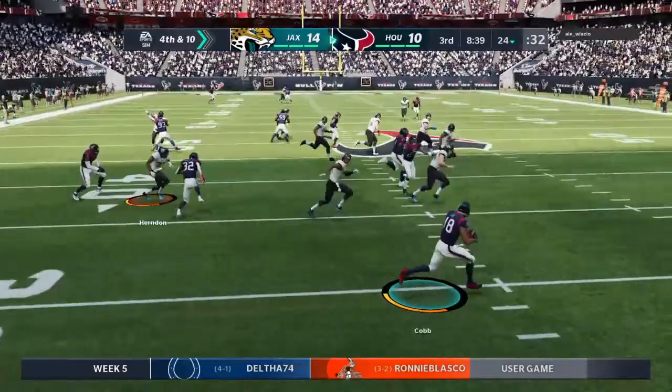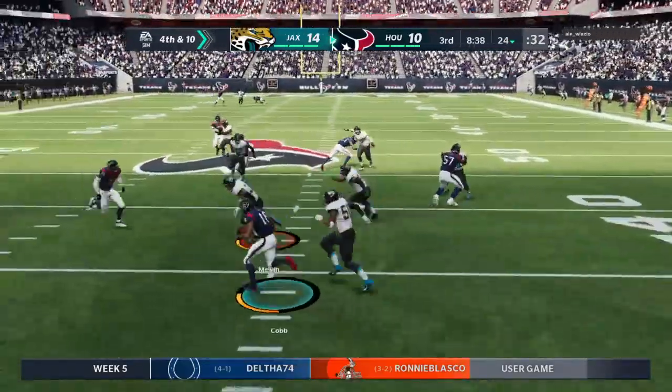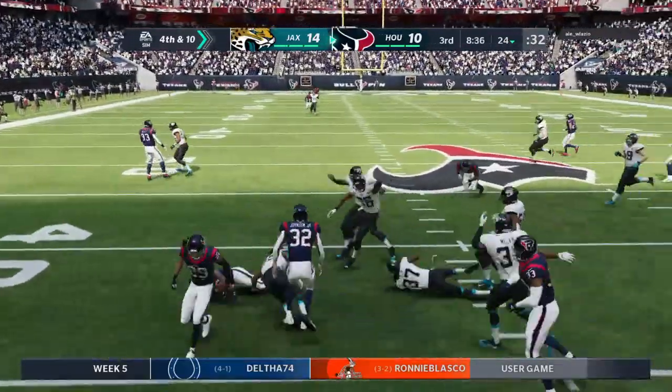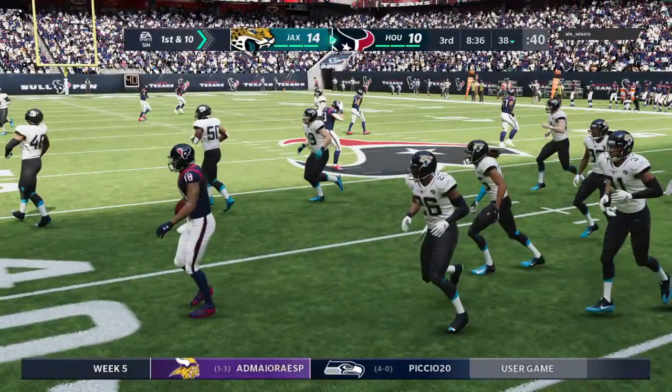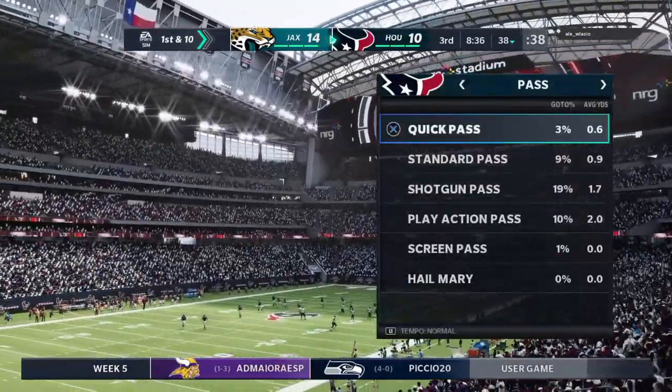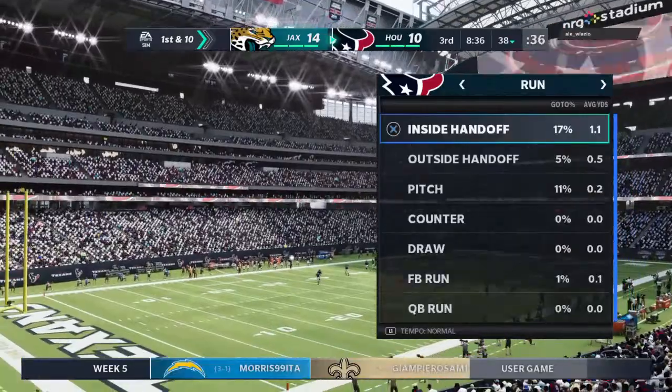Now Cobb to return. A nice return there of 11 to help mitigate a good punt. And the Texans will take over with a 1st and 10.